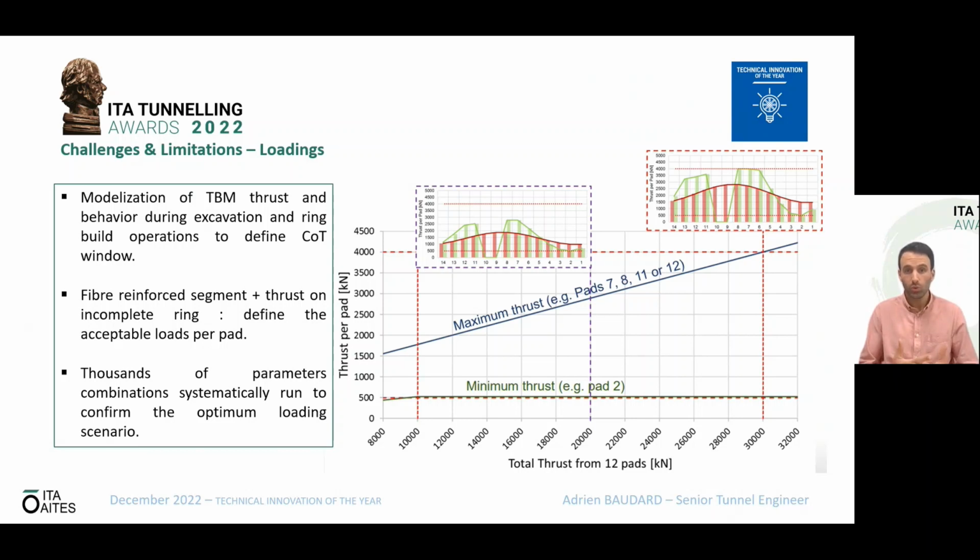And once we have that, we have to define what is the allowable window where we want to work with 12 thrust cylinder pads, because obviously we have to start designing the TBM. We have to create dimensions. We have to find what are the worst case and the best case. And same on the thrust pads, and that relies more on the lining. We had to open a whole new chapter to know the stability of the ring, the stability of the segment, its fiber reinforced segments. What is the minimum thrust force to be safe when the segment is installed in the crown? What is the maximum thrust force I can apply to be sure that I don't create any permanent damage?